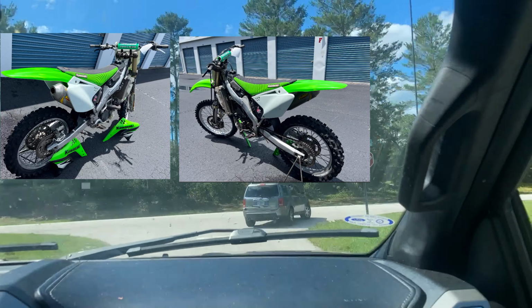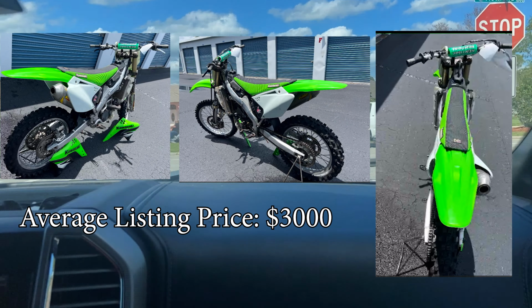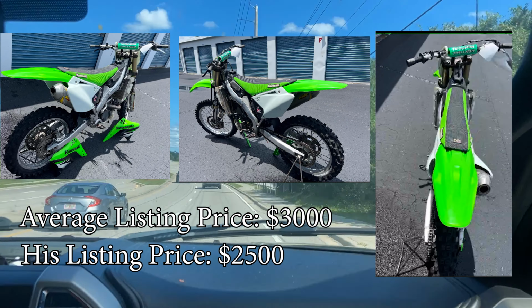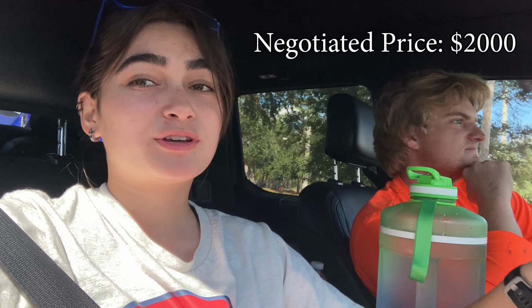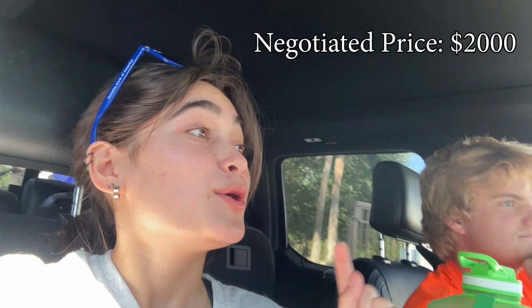While we're heading over, I wanted to show you guys the pictures that he sent me on our way over there, and also say that these usually go for $3,000, and his was already cheaper at $2,500. We talked him down to $2K. He actually talked himself down to $2K. Oh really? Yeah, he was just like, the carb's dirty, so I want $2,500 for it, but I'm gonna give it to you for $2,000.